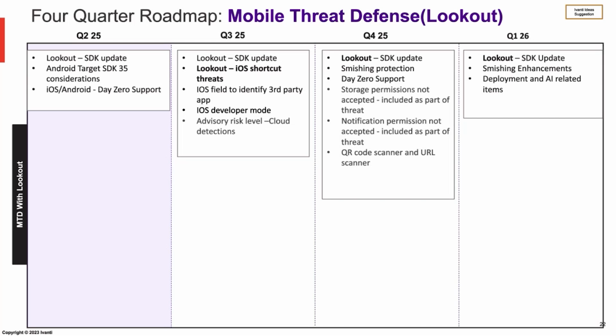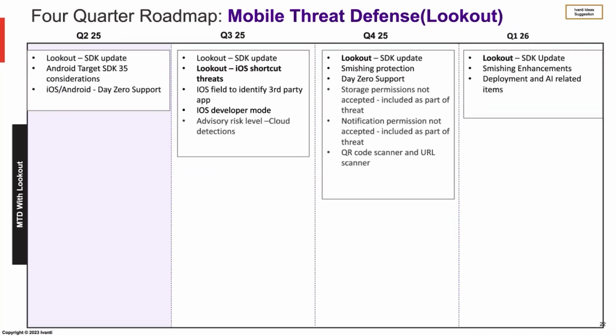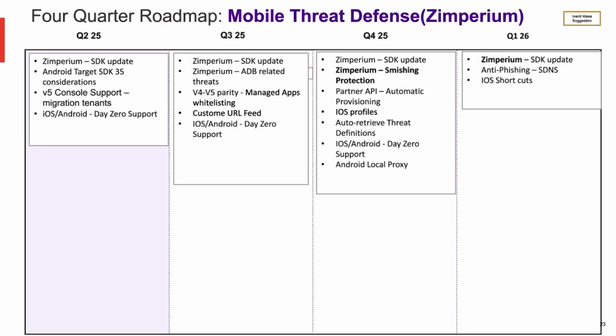All right. So we'll move on to, this is the Lookout 4Q, and sorry for the delay. Here's the Zimperium 4Q roadmap. So there's a lot coming up with MTD, and I believe Q3 and Q4 is going to be much more interesting as we take up more and more new capabilities that are very exciting.